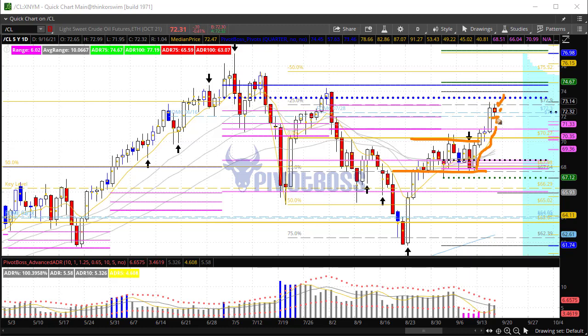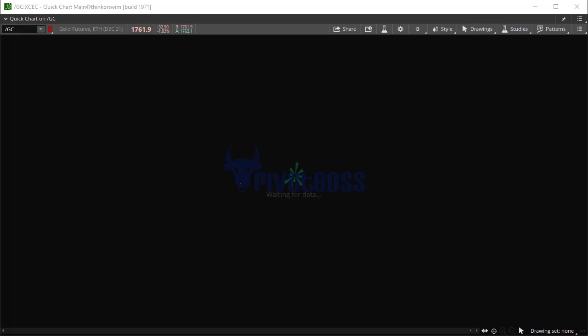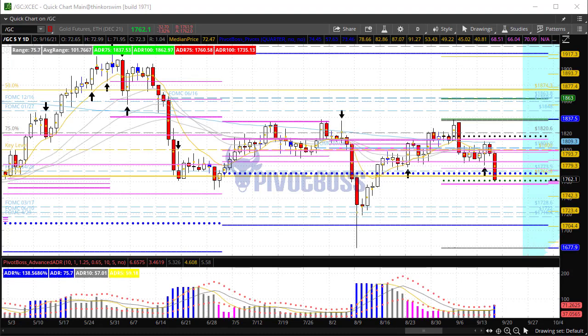So despite the pullback this morning, this could be a buy the dip or a digestive day, followed by a failed new low tomorrow and go to the upside. So still looking for price to continue higher toward this zone right here between the previous quarter's close and previous quarter's high. That puts you right around 74. So we still have more upside that could be ahead for crude oil, especially as long as price remains above 70.